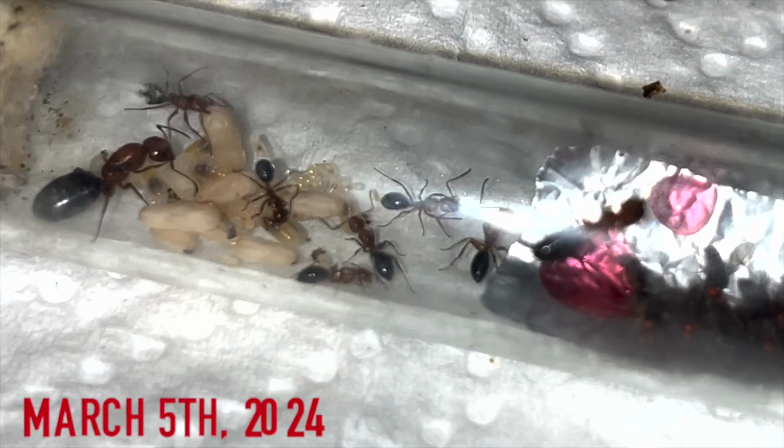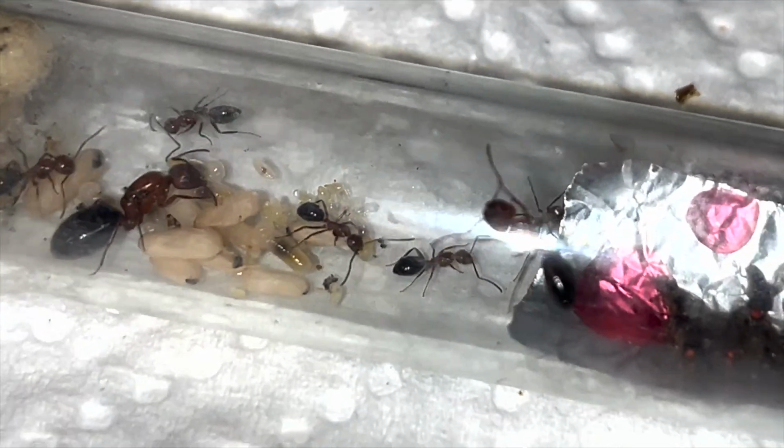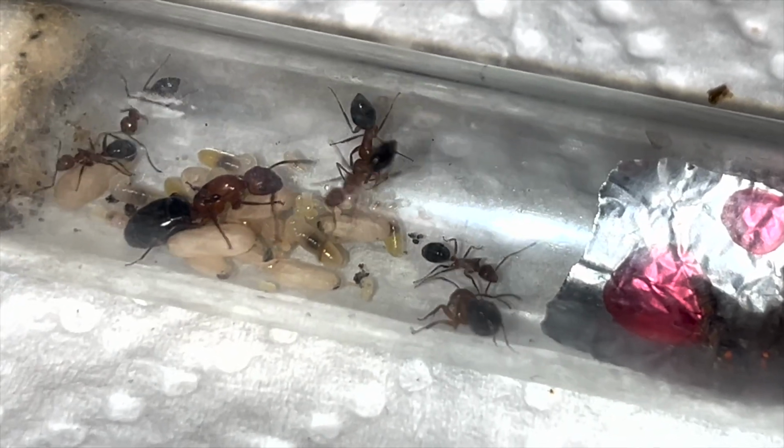This here is their most recent feeding. You can see how large the brood pile is getting with these consistent feedings. There are so many cocoons, this colony size will double once they eclose.